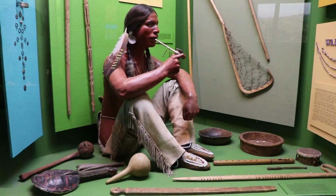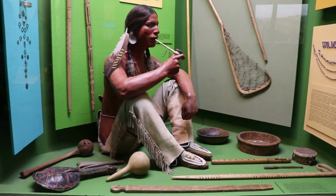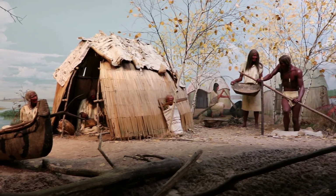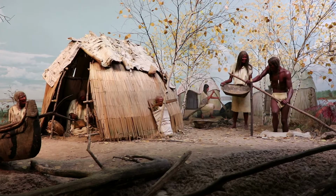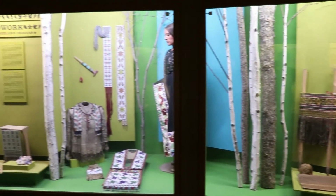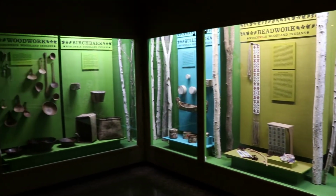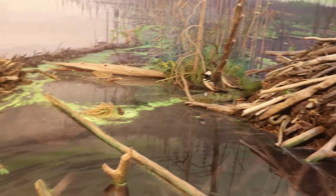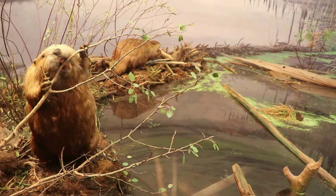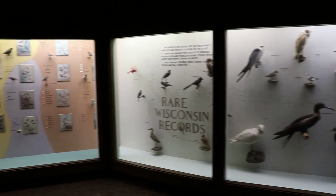This is a figure of an Iroquois in Wisconsin. Examples of beadwork of Wisconsin tribes. There are some beavers. A collection of taxidermy of rare Wisconsin birds.